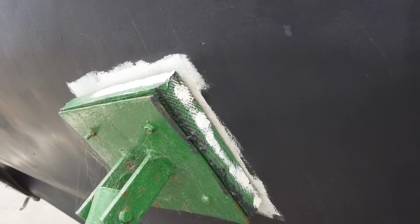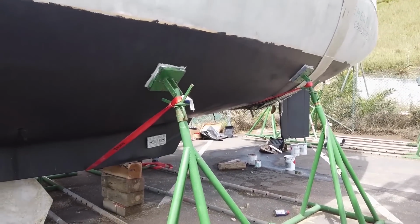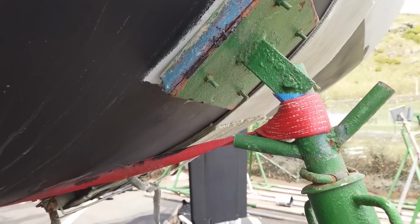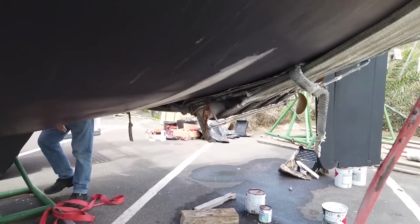But now it's just after lunch. So we're going to do a little scuff sanding and then start with the barrier coat, the primer coat, and then a couple of layers of antifouling, so that by tomorrow morning, Elements is all set to go back in the water. So time to get busy, time to get to work.